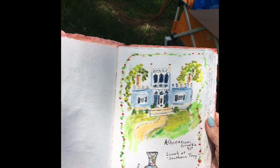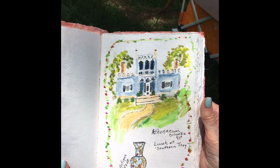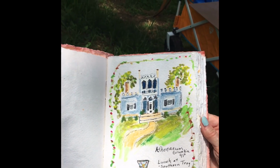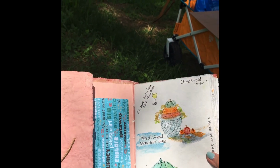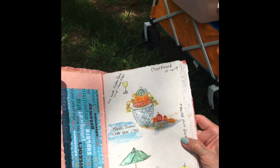I happen to love this particular journal as well. The deckle edge to the paper is lovely. The handmade cover is lovely. And that's some more things that she's been working on. And then show them your watercolor set.